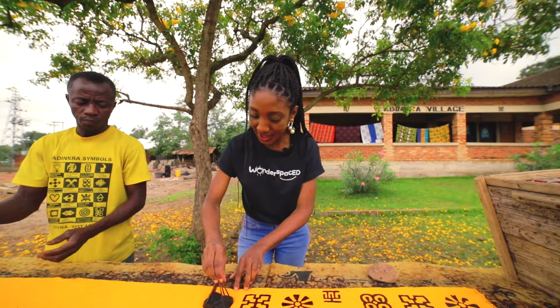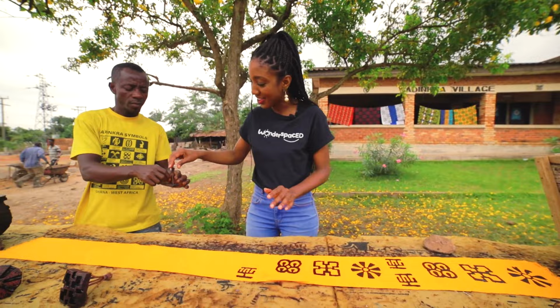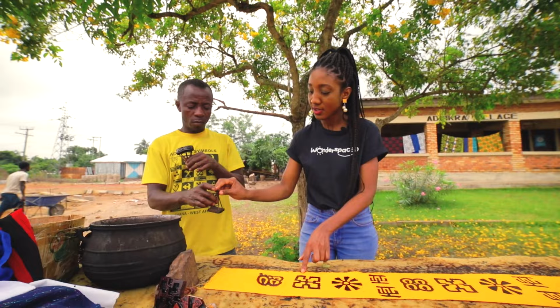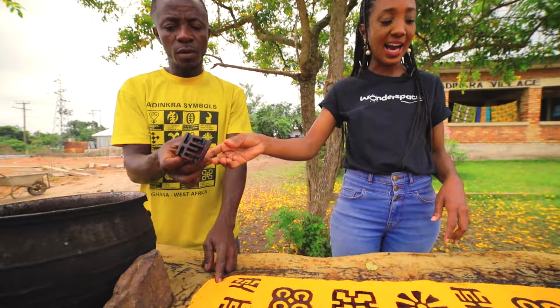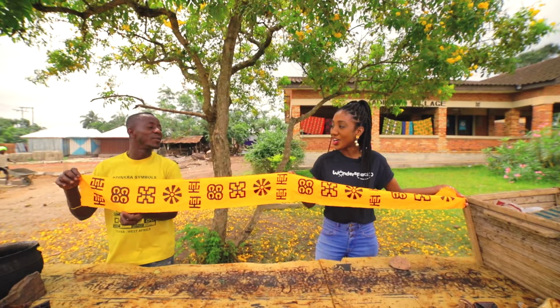I love this. So this is our Wonder Space cloth, guys. Woohoo! I like our Wonder Space cloth. We are almost at the end of our strip. Yay! One last one, and then we are done! Wow, this is so beautiful. Thank you, Mr. Paul. It's so beautiful. We have our Wonder Space cloth.